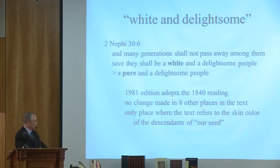It doesn't look like a typesetting error, a visual error. It's consciously done, I think. And in 1981, the Scriptures Committee decided, because it was in the 1840 and it looked like it was Joseph Smith's emendation, and I think it is, they put it in. Unfortunately, this was a time when the church was dealing with racial issues. And so it looked like the church was trying to get rid of a reference of white being preferred and making it pure. And the ink is still flowing on this one.